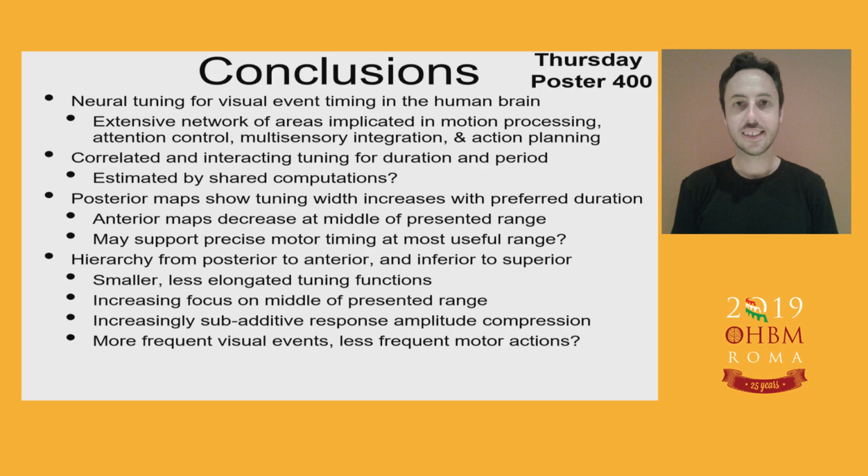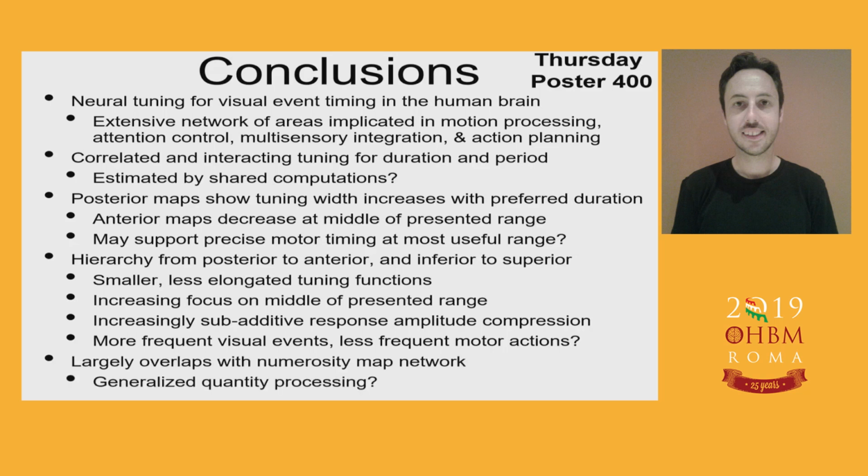This, again, may be because we're used to seeing more frequent visual events and performing less frequent motor actions, and this would fit with optimizing for those different things. We also see that this largely overlaps with the numerosity map network that we've previously described, perhaps giving a sort of generalized quantity processing in the brain.